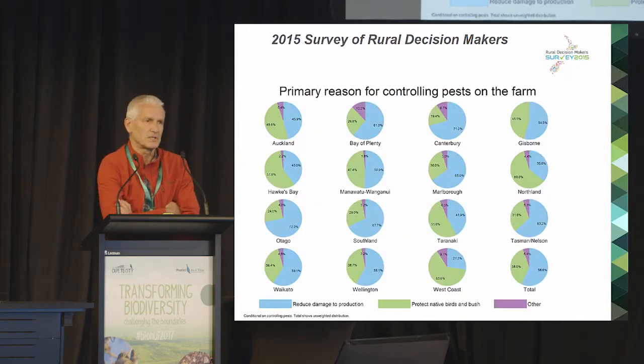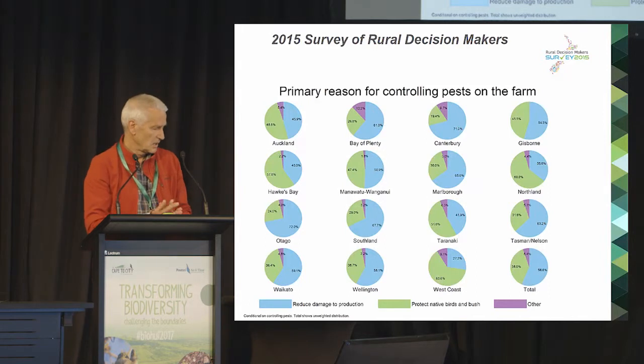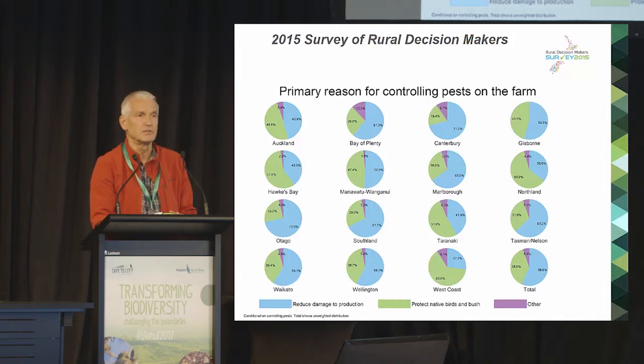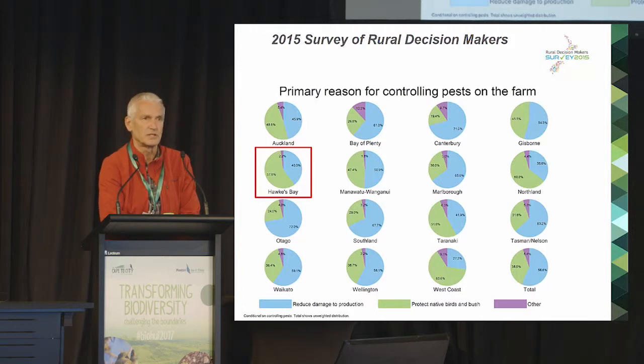So this is Pike's data, split into regions across New Zealand, and the blue part of the pie chart shows farmers who said their primary reason was to reduce damage by pests on their farm. The green segment is to protect native biodiversity, and the purple is a range of other things, for example, disease and a few other possibilities. Hawke's Bay is the middle on the left, and you can see in Hawke's Bay that there's a large segment of green. There's a high awareness of the problems of pests on native biodiversity, and many farmers in Hawke's Bay saying that's the main reason we want to control pests.